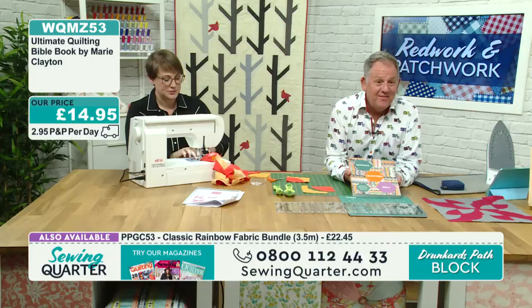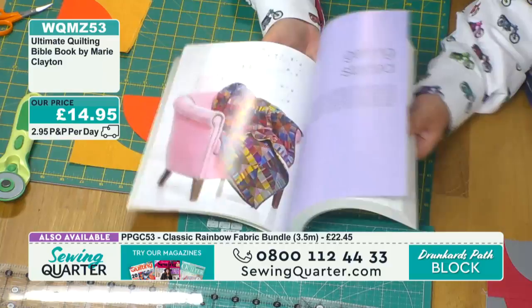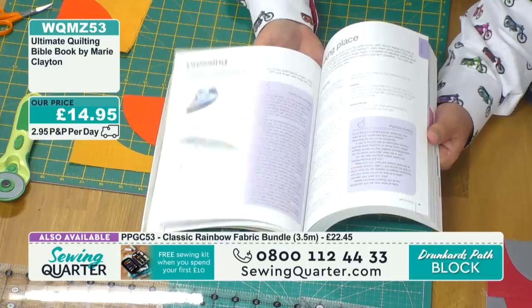This is the Ultimate Quilting Bible book, Marie Clayton, £14.95. Now, this is brilliant because if you're a starter, or if you're revisiting quilting, it is the most fabulous book. It's got gorgeous pictures in it as well, and a short history. It's got all about getting started, even down to what tools you need, with the rotary cutter and the scissors, basic hand stitches that you might need, using the sewing machine to do the actual stitching, all the different feet you might need, different sewing machine needles. It's got everything: pressing it, where you're actually going to work, and the different kinds of fabric.